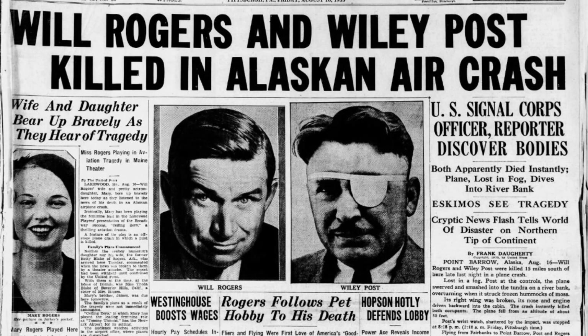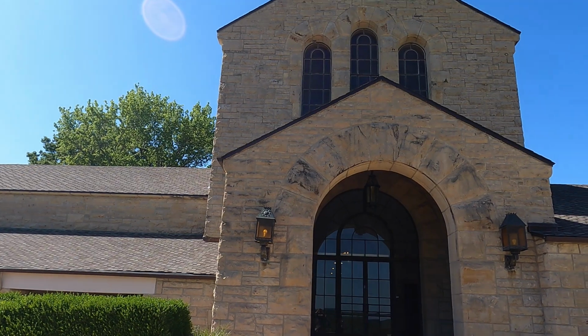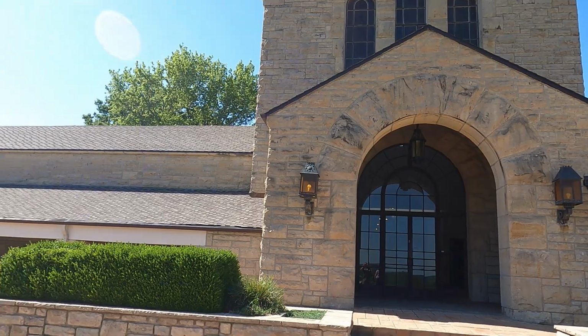There was a national outpouring of grief that is rarely seen outside of presidents. The federal government and state governments ordered flags to be flown at half-staff. Almost every movie theater screen went dark for 2 minutes at 2 p.m. on August 22nd in tribute. Newspaper editorials called on President Roosevelt to declare a national holiday and a day of mourning. People from across America sent their nickels and dimes to build a memorial to Will.